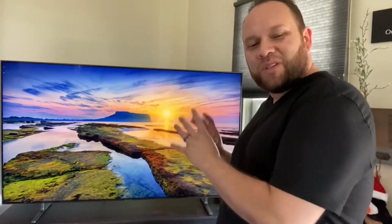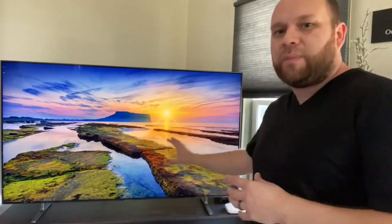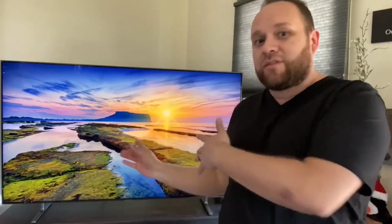This has what's called Bixby built into it, okay? And if anybody has a Samsung device, they're pretty familiar with what Bixby is. But if you're not, Bixby is kind of like Samsung's Siri, like Apple's Siri, or their Amazon Alexa, okay? So you can talk to this TV and turn it on with the Bixby command. You just say, hey, Bixby.